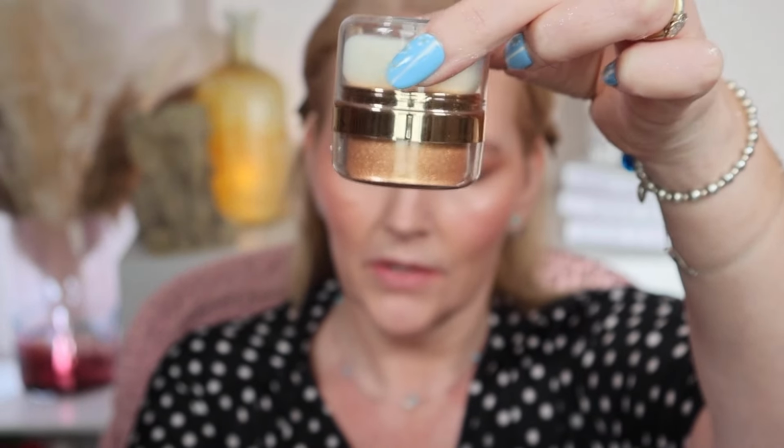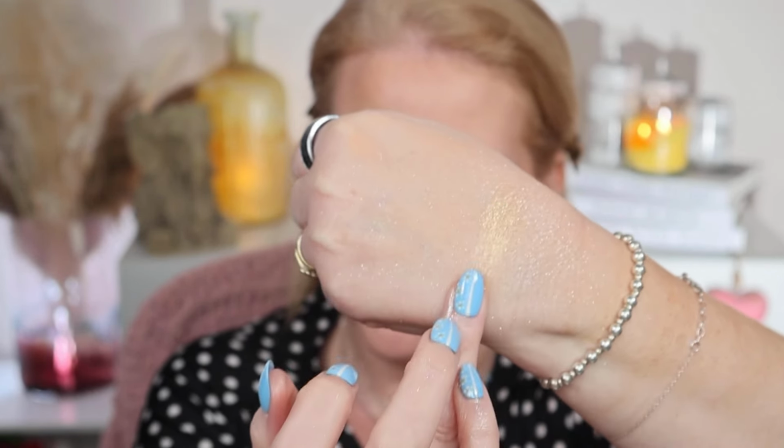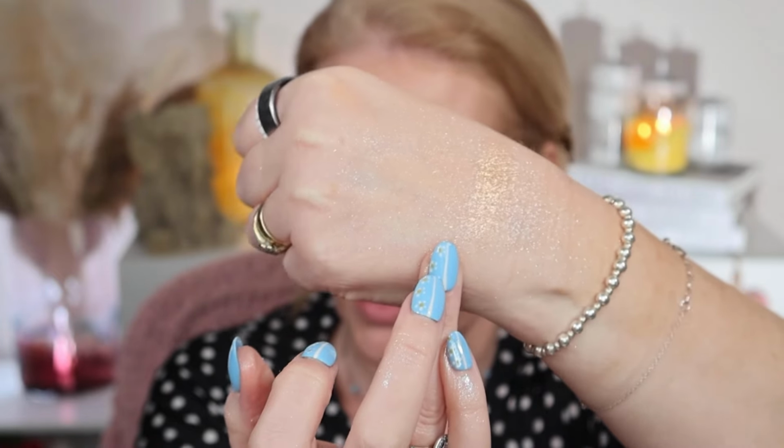So the next shade I'm going to show you, this one is shade 04. This one is more of a gold. So obviously this one all over the hand and body would be very impactful. I can show you how that looks, but that's certainly not something I'd be doing myself. I'm just going to layer it over the other ones so you can see the difference. So that's the sort of colour we're looking at.